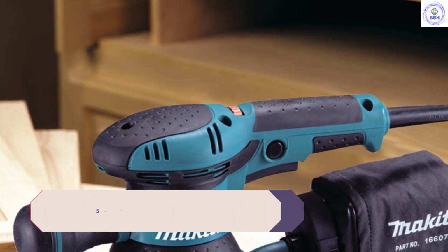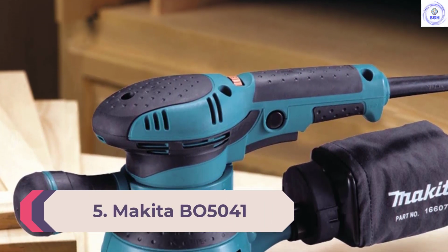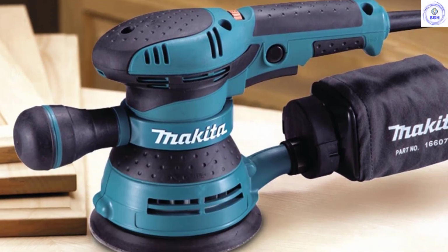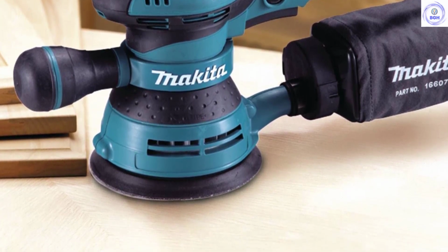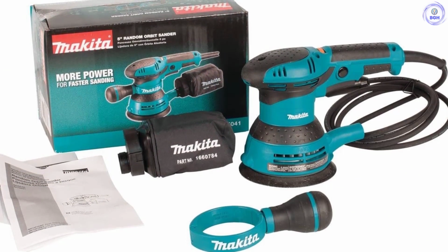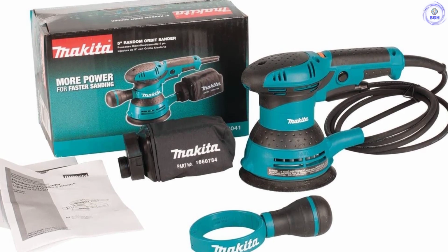Number 5. Makita BO5041. With a front handle, the Makita BO5041 is a powerful random orbit sander that is equipped with a wealth of features to cater for a wide range of indoor and outdoor DIY projects. It combines impressive power with ease of use to make quick work of your sanding needs. When it comes to functionality and unique features, this beast stands tall.